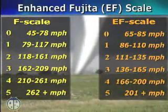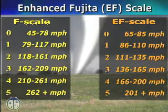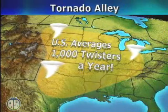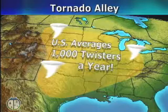Overall, most tornadoes are considered weak, with winds between 65 and 85 miles per hour. That's considered an EF0. And around 98% of U.S. tornadoes are below an EF3, with winds gusting around 136 miles per hour. However, on average, 1,000 tornadoes hit the U.S. each year, which means that about 20 can be expected to be violent and 4 could possibly be disastrous.